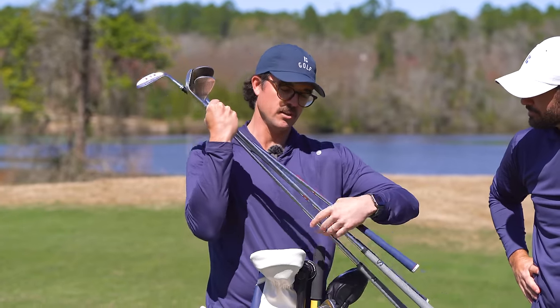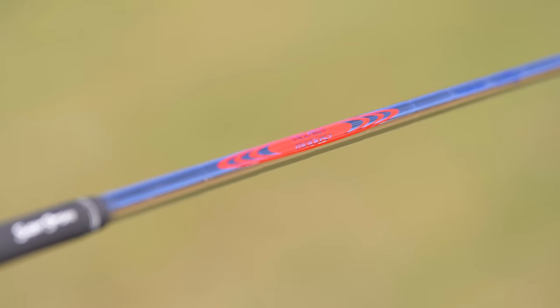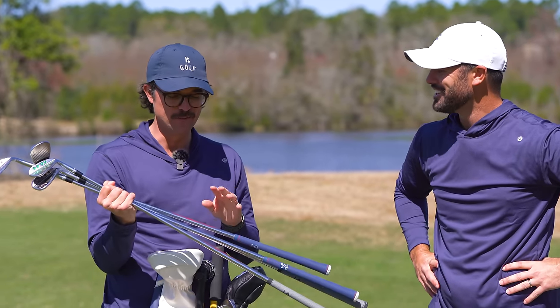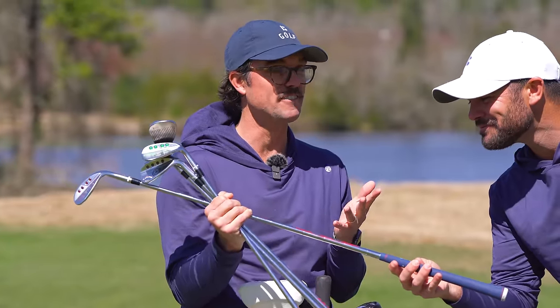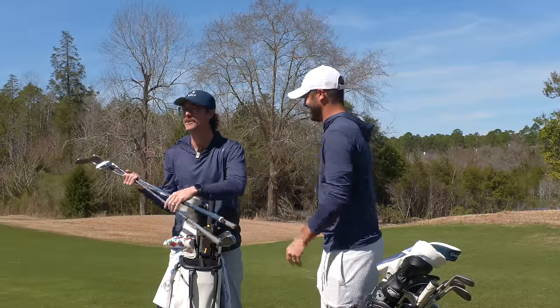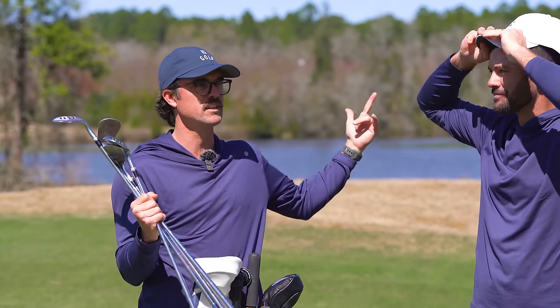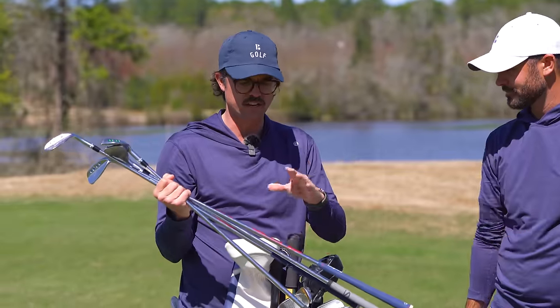And then the shafts, what do we got here? We have the NS Pro Modus. You don't know anything about shafts. You're going to sit here and talk about them, aren't you? I half know. But the Modus, the Nippons are really good. They're the 125 wedge. Not sure if they're X-Flex or stiff. You'll probably know better than me. Johnny Wonder fit me into these shafts a couple years back. And we'll get to them in the irons, but I love these shafts.